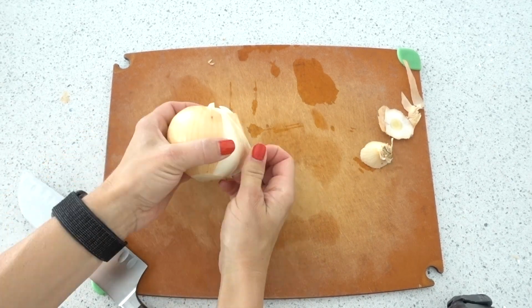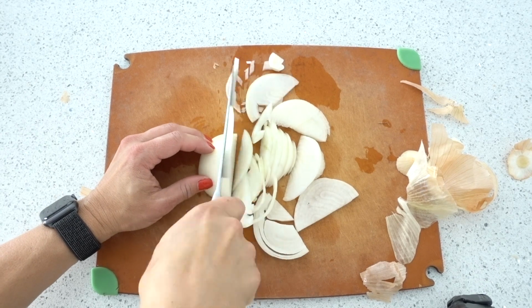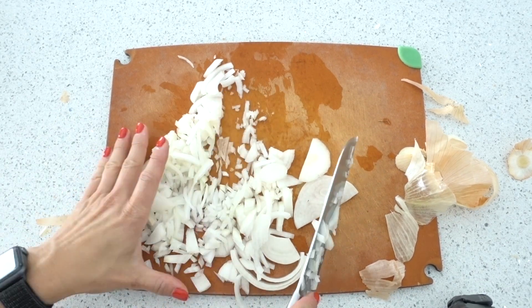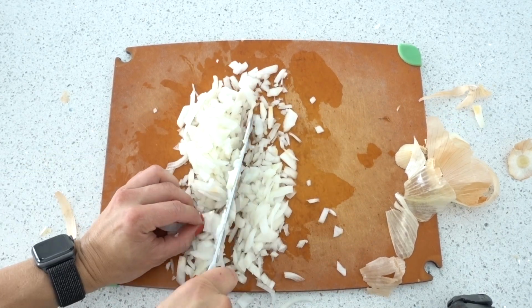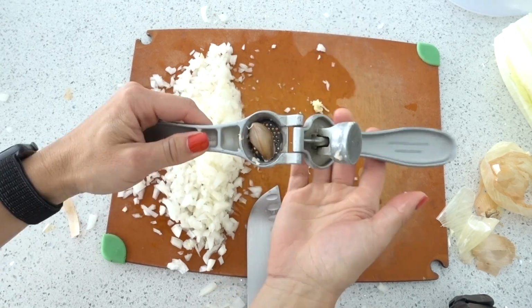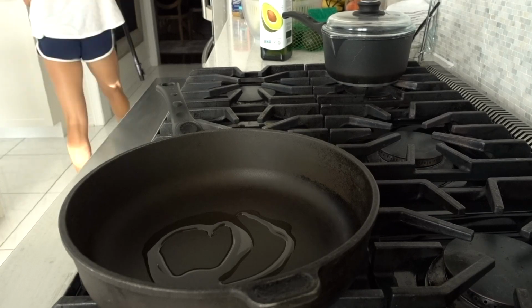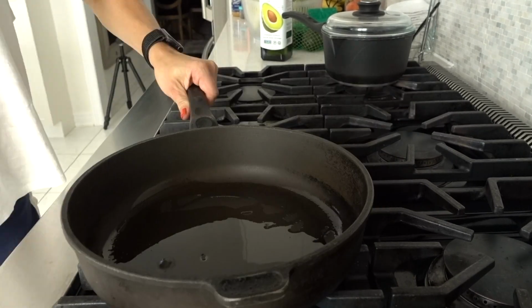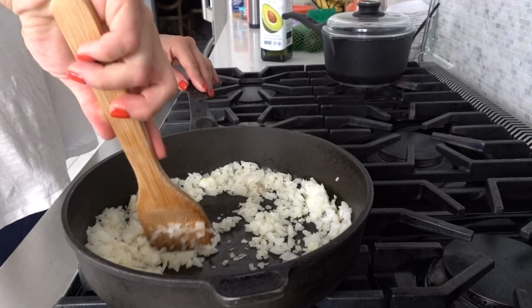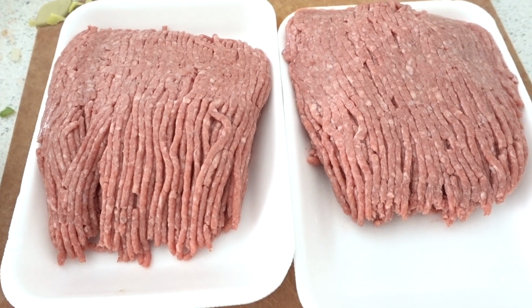So whenever I'm cooking with anything ground beef, I always start with some sauteed onions and garlic. And because my kids are picky and they will pick out any kind of onion they see, I am dicing these up as finely as I can get. And we're gonna heat up a pan and make sure the oil's hot and add in the onion and the garlic and just cook that down until the onion gets smelly and good.